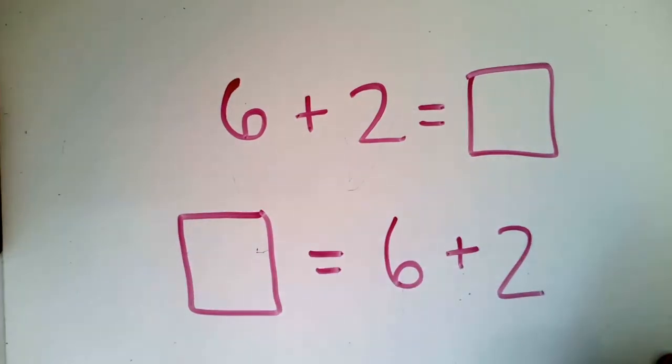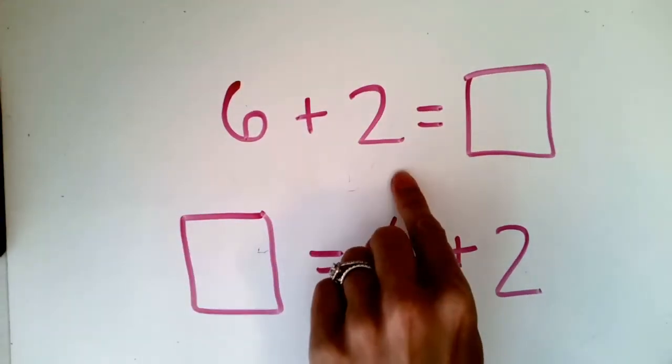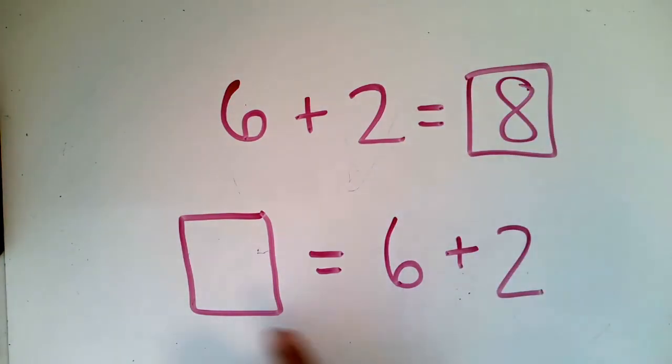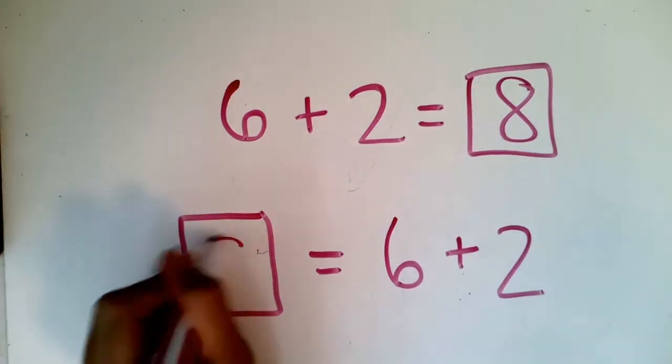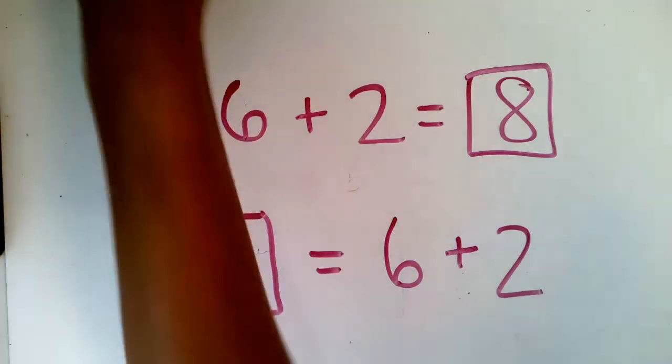Let's practice counting on to get the answer. 6, 7, 8. 6 and 2 make 8. So 8 is also the same as 6 and 2. Okay, see that? So be on the watch out today for your math book to try and trick you with these number sentences. Let's try it again.